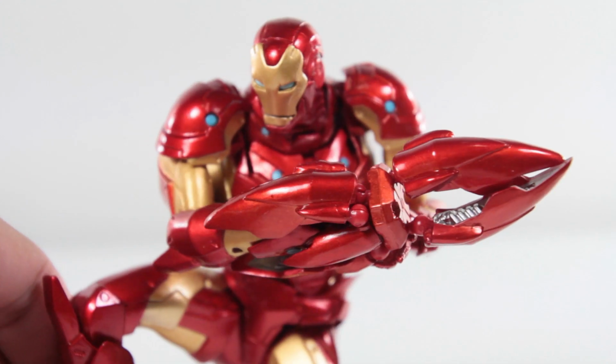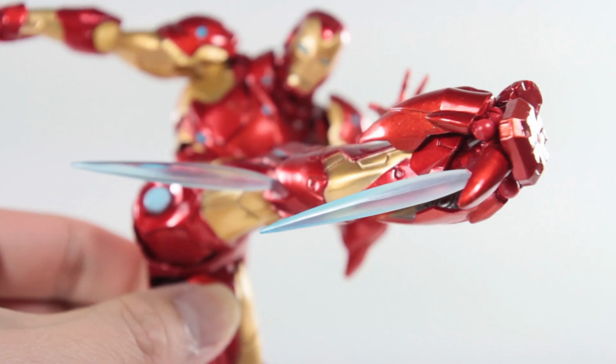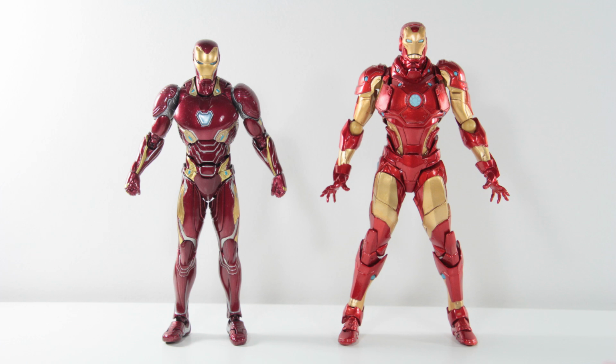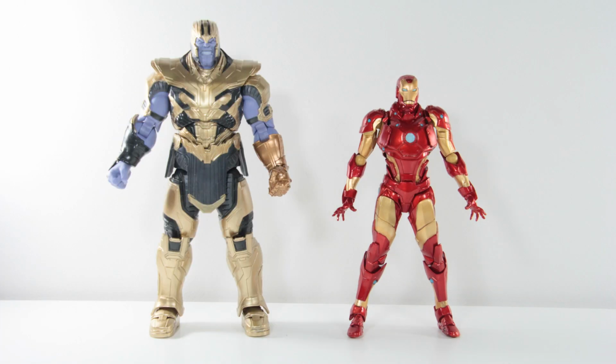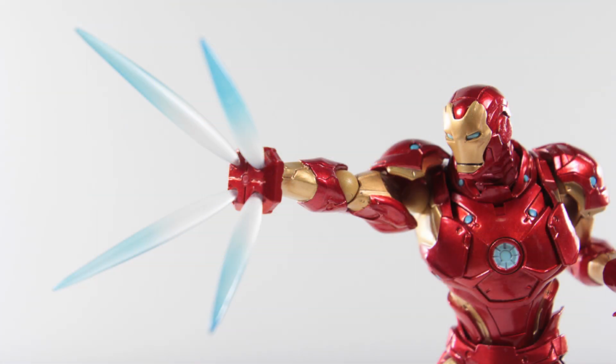All in all, like the Carnage figure, this Iron Man figure is just so much fun to play around with. And here is the amazing Yamaguchi Iron Man standing next to other figures for scale comparison. So, in summary, I really regretted skipping this figure in the first place, and I'm just glad I get to review this figure, because to me, this figure is awesome.